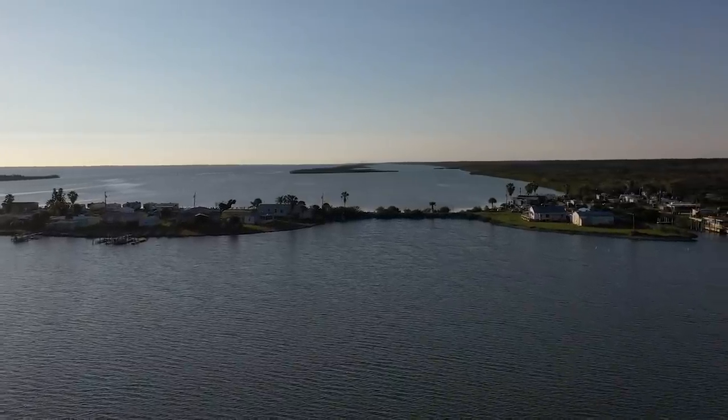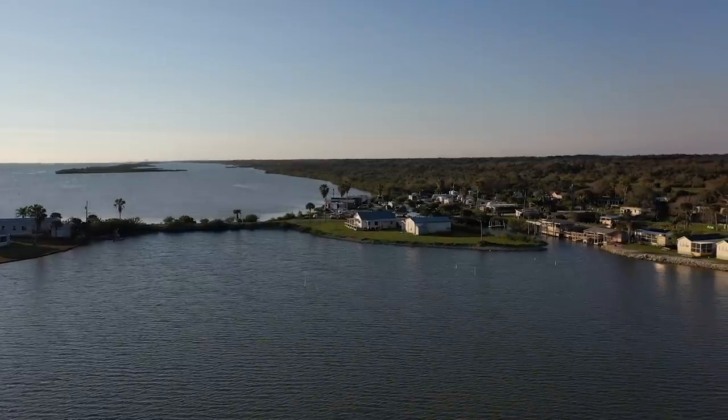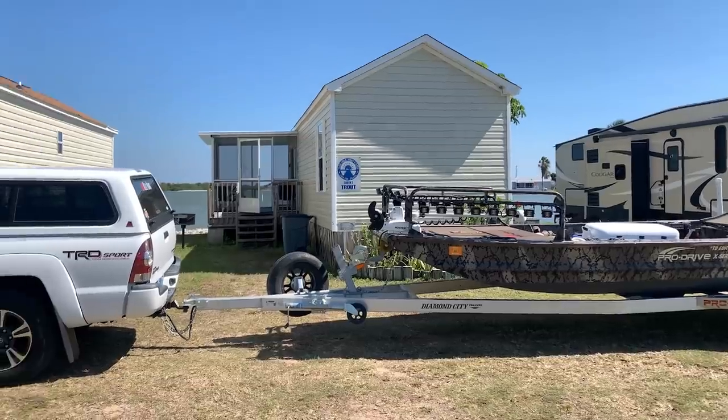Kelly and I just got home from Mims, Florida, which is about straight east of Orlando, right on the coast. We stayed at this awesome little Airbnb, and I'm gonna show you a second of that now. It was right on the water, about 300 yards from where we went shrimping.